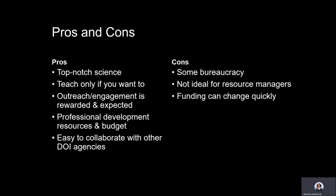Another con to consider is that funding can change quickly within the government. Programs can get defunded, or funding can get reallocated to other priorities. And it can create a bit of a scramble sometimes. In my unit, people know how to deal with this and generally can figure things out.